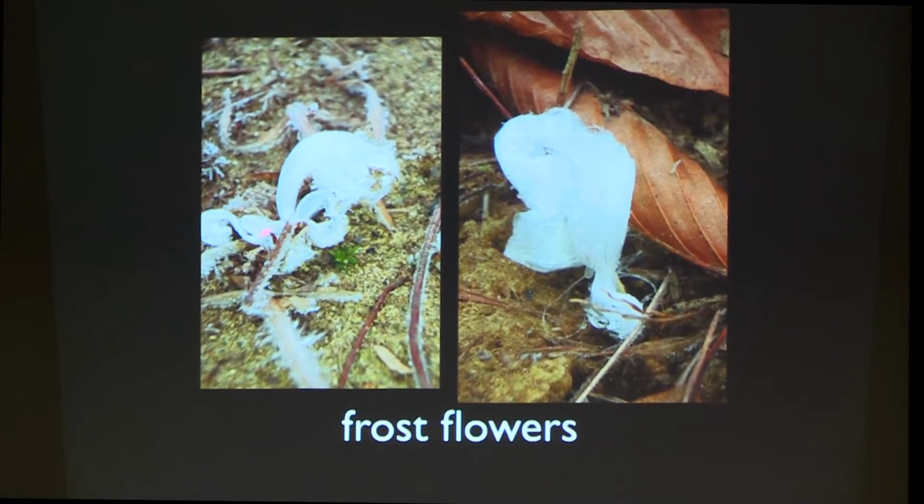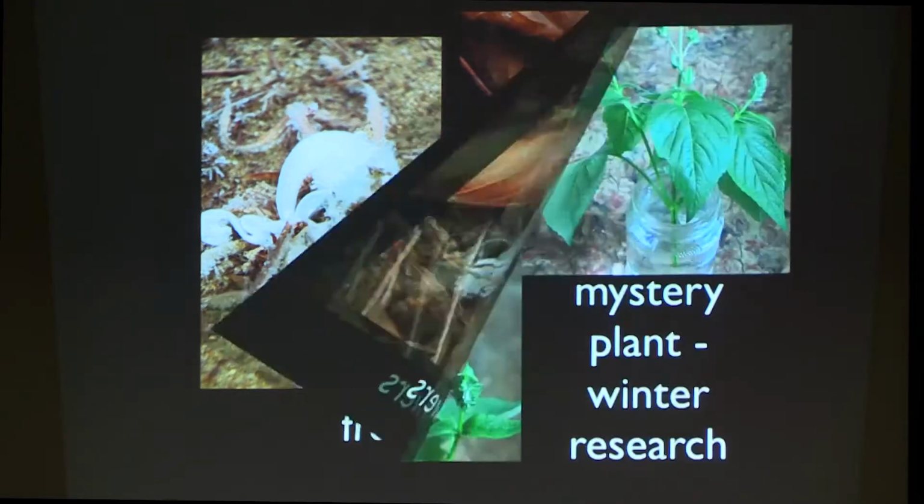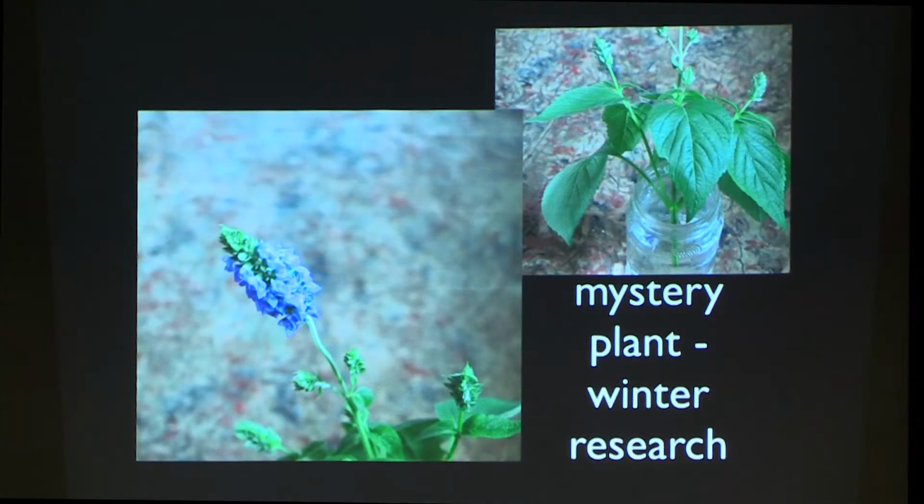It used to be thought that frost weeds were the only flowers that did this, but anything with a fibrous stem under the right weather conditions will produce these frost flowers. Yeah. You have to get out in the morning to see them, because the minute the sun gets on them, even on a cold day, they're gone.